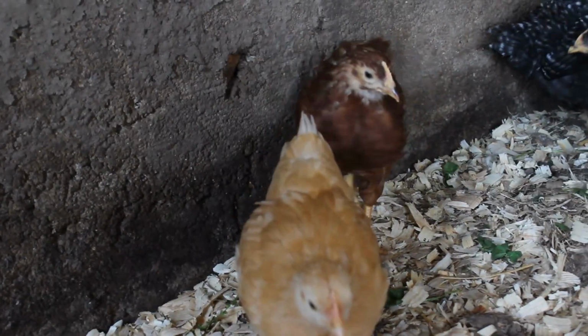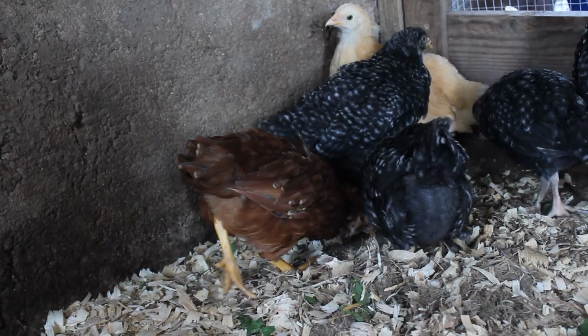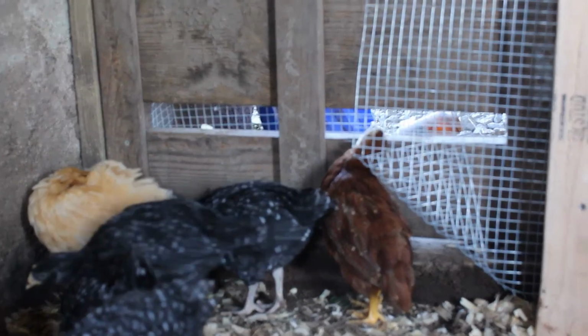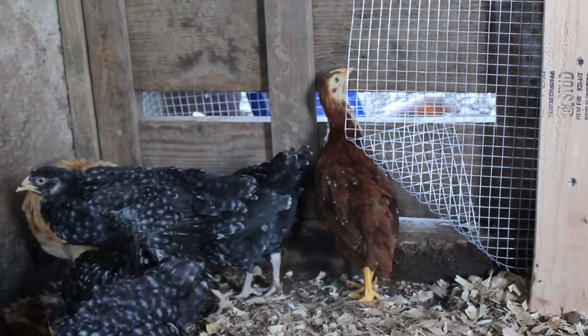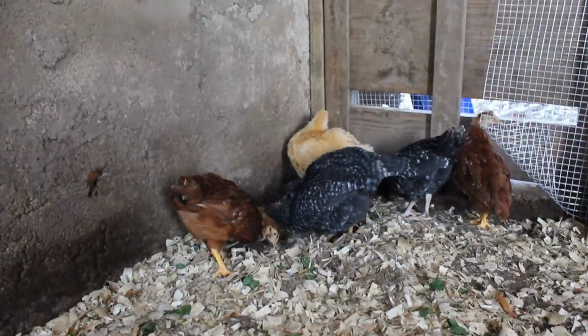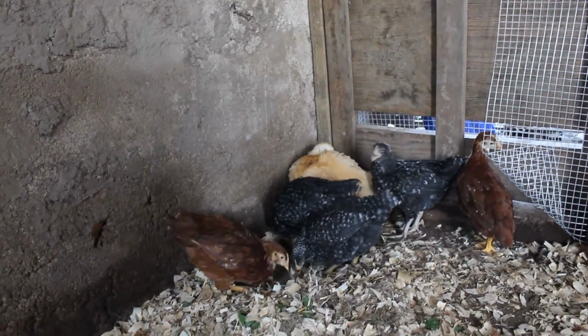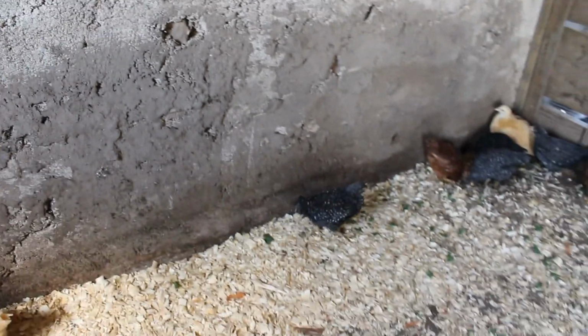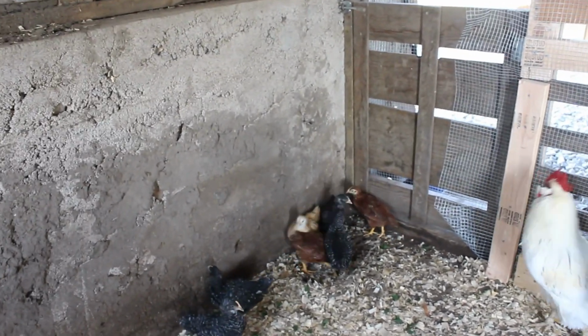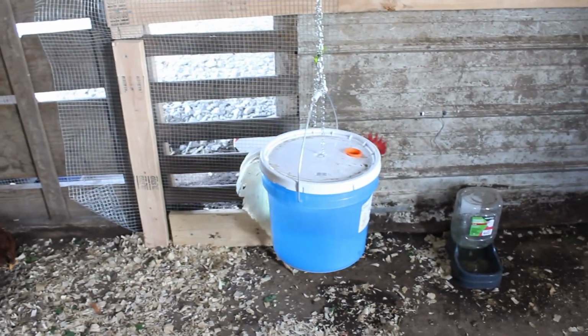Oh my goodness. Hi there. That's Dandelion. We've got Ginger. And the other Buff Orpington is Peanut. We haven't named all of them. This one is Ariel. So we've named five of them. We're still trying to figure out what we want to name the others. But we have two Barred Rocks, two Buff Orpingtons, two Rhode Island Reds, and two Cuckoo Marans. And then our Easter Egger rooster over here.